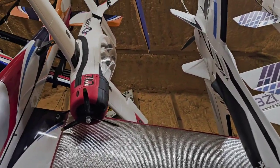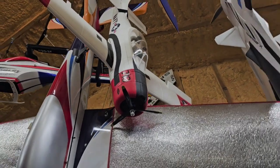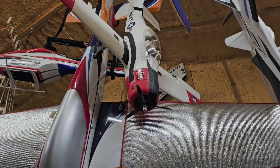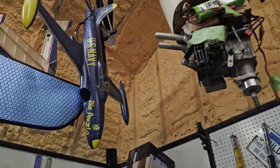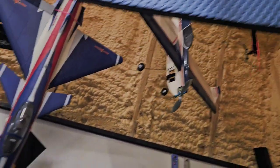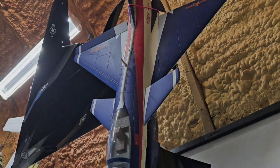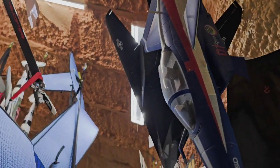If you're into the foamies, there's that little T-28 in mint condition. I can't remember who makes that one. I think this is Dynam. We had some Airfield planes there as well. Got this little Blue Angel. That thing needs a home. And here's an HSD J10. This thing is immaculate. There is not a ding or spot on her.